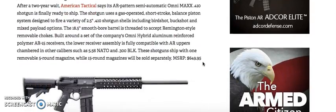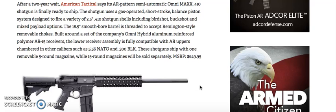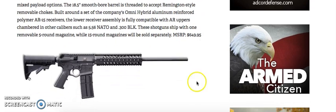So, let's get started. First of all, we've got ATI. American Tactical is going to be coming out with an AR pattern semi-automatic OmniMax 410 shotgun. Now, an AR style or AK style shotgun is really nothing new. They've been out for quite a while.